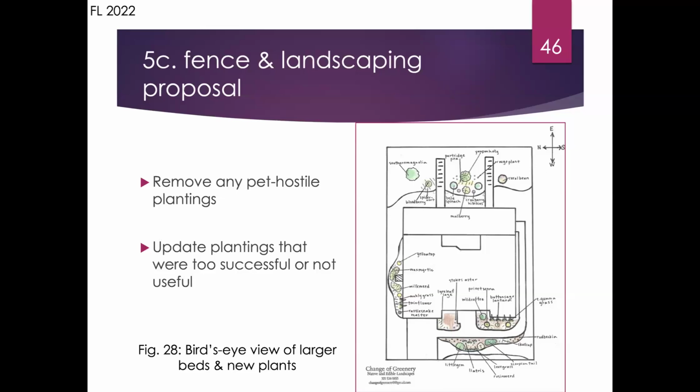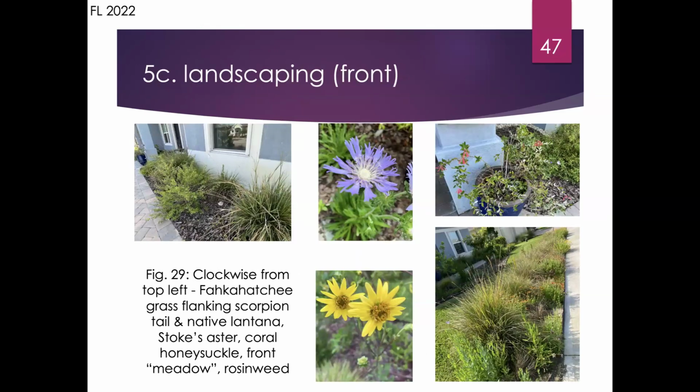So this is another bird's eye view of the new beds. There were a number of them that got increased, and we had a bunch of new plants that came in. So that was super exciting. Lots of different colors came into play. And finally, now we get to the beautiful part. So this is actually what we have.